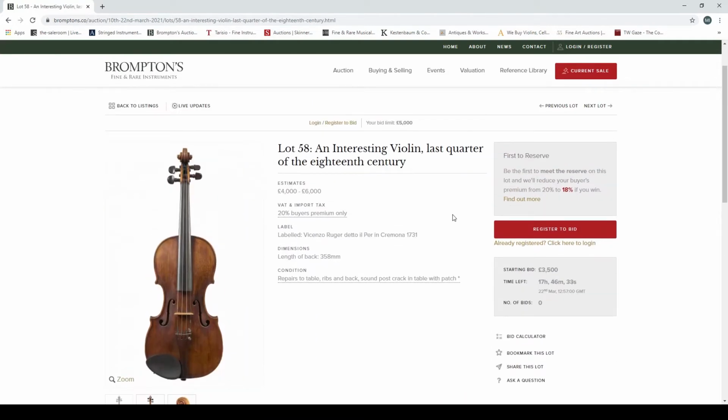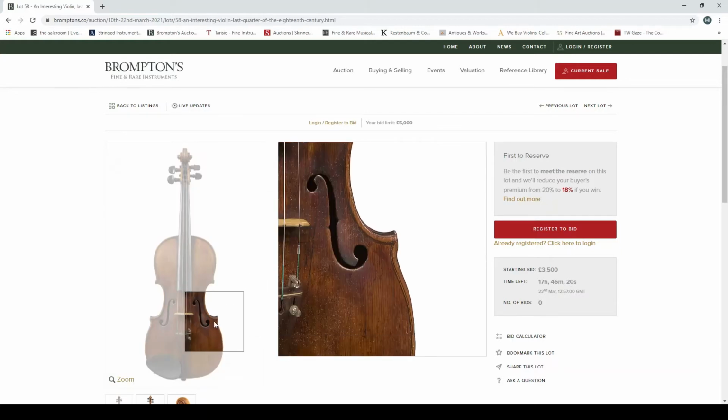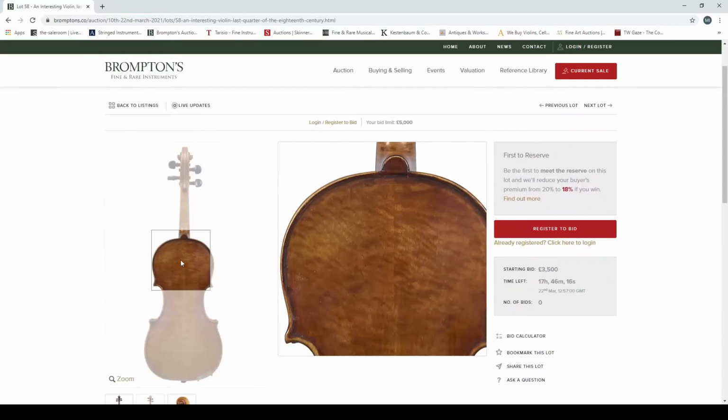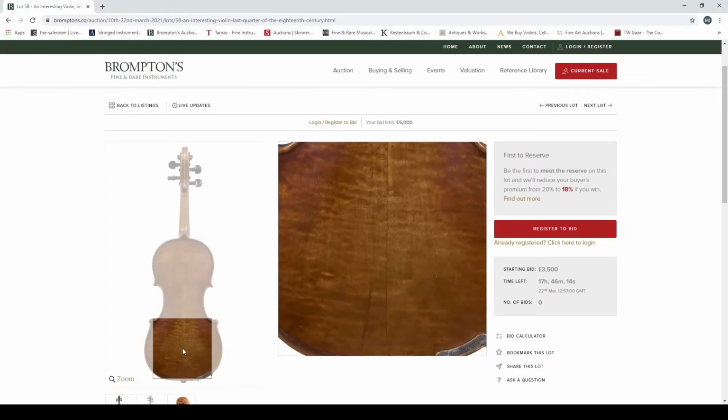An interesting violin, last quarter of the 18th century. Labelled Vincenzo Rugeri, detto il Per, Cremona, 1731. Length of back 358. Repairs to table, ribs and back. Sound crack in table, but it is patched. It has been patched. Okay.